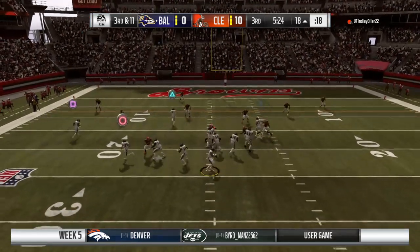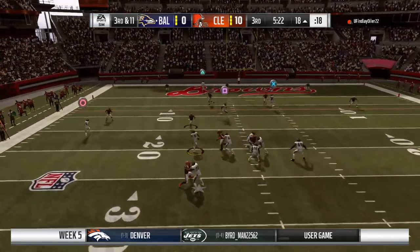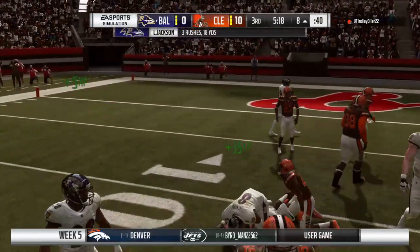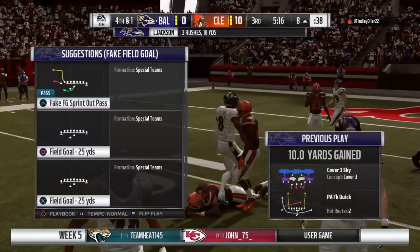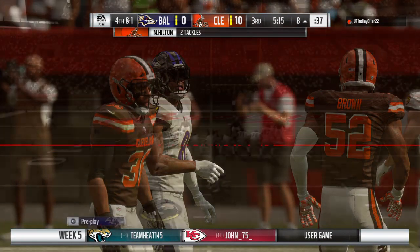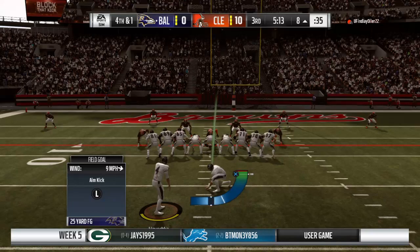Here's Jackson to throw on 3rd down. Dancing to his left. And able to break one tackle, but then quickly brought down. But a nice little gain. The scramble good for a nice gain of 10 yards, but still 4th down.